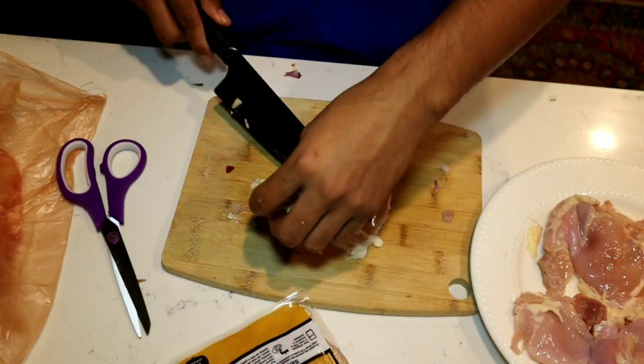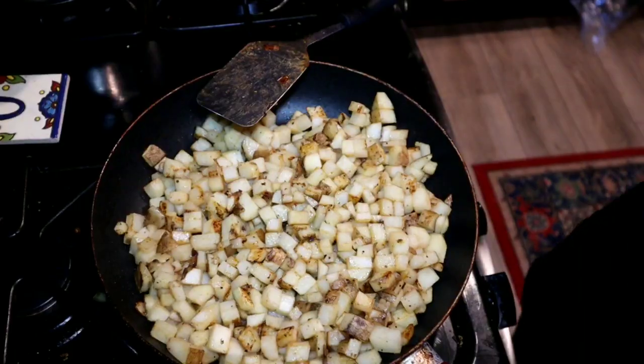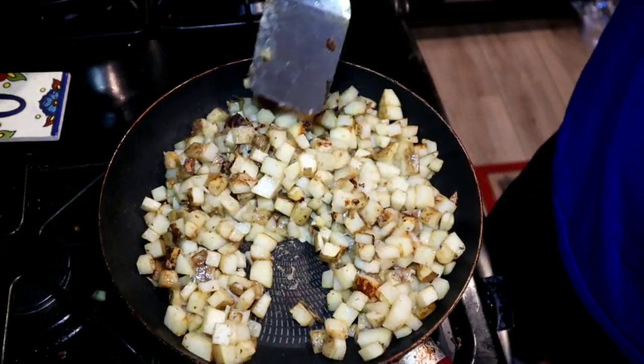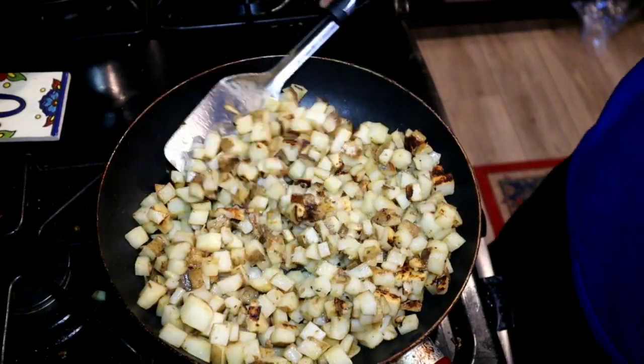And chicken thighs do have a little bit more fat on them. So right here, you see me cutting out the fat. When cooking potatoes, you want to have it on a medium heat. Make sure to keep stirring it so it gets cooked all around.